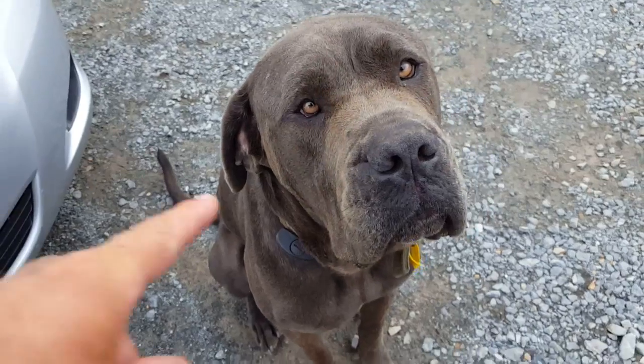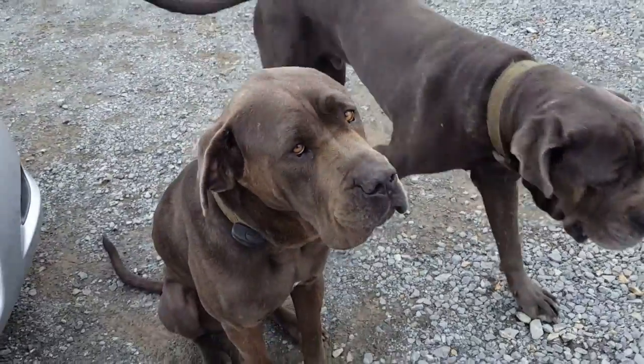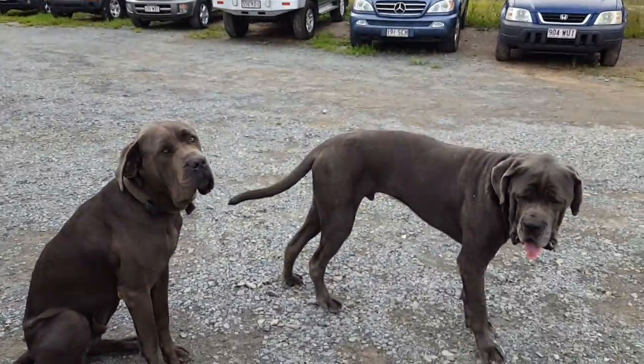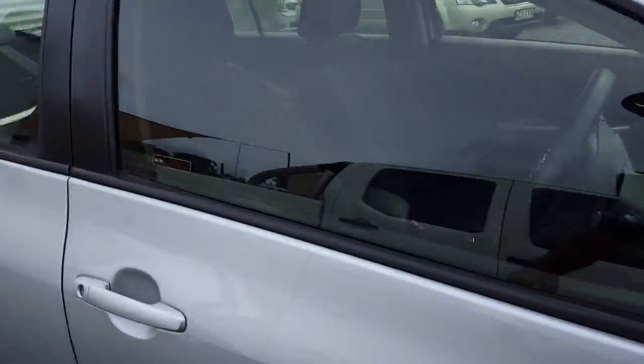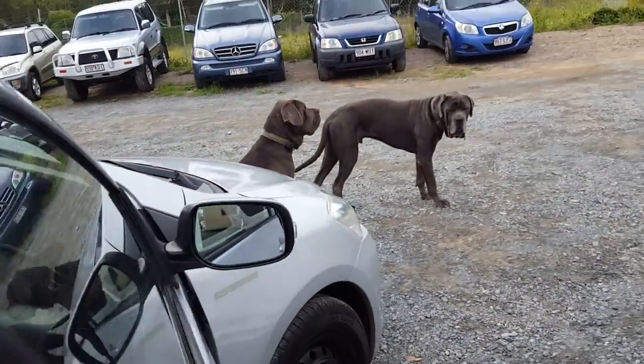Oi! Now, you stop barking at people. You got that? You too. Now, let me go back to what I was doing. Sorry, folks, someone just came to have a look at one of the cars and these two decided it'd be a good idea to yell at them. Anyhow, that's all out of the way. Do you think they care? No, I don't think they care.